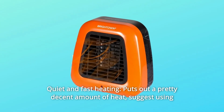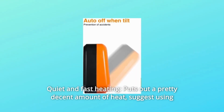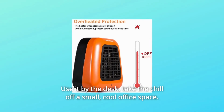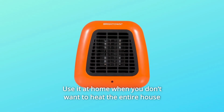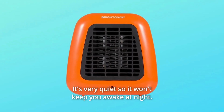Number 3. Quiet and fast heating, puts out a pretty decent amount of heat. Suggest using it for space about 100 square feet. Use it by the desk, take the chill off a small, cool office space. Use it at home when you don't want to heat the entire house with other centralized heaters. It's very quiet, so it won't keep you awake at night.